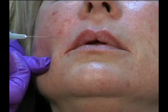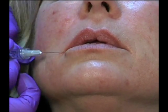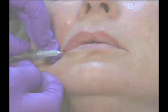How's the bottom feeling? We're about to find out. Yeah. Okay, you let me know if you need more numbing. You may feel the initial poke, but after that you shouldn't feel anything. It doesn't even look like you felt the initial poke.